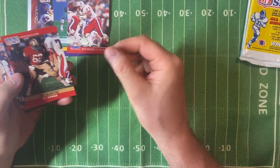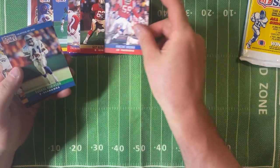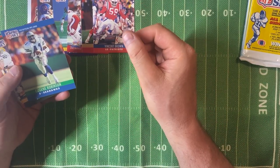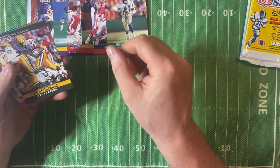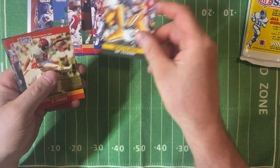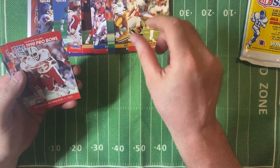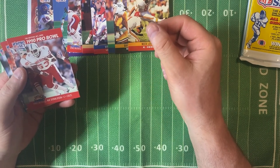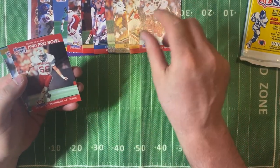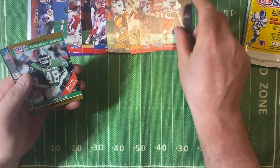Guy McIntyre, guard for the 49ers. Vince Brown, linebacker for the Patriots. Eugene Robinson, safety for the Seahawks. Brent Fullwood, running back for the Packers. Nick Lowry, kicker for the Chiefs. Ray Donaldson, center for the Colts, Pro Bowl card. Another Pro Bowl card, John Offerdahl, linebacker for the Dolphins.